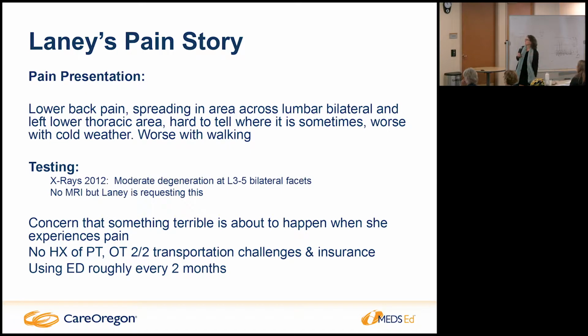Her pain presentation, again: she has low back pain that's spreading in area across the lumbar spine bilaterally and into the left lower thoracic. Hard to tell where it is sometimes. Worse with cold weather. There's a snapshot document in your handouts, in the front of your book. Worse with walking. She has moderate degeneration on X-ray in the lumbar spine. No MRI has been done. She thinks her condition is terrible and that something terrible is about to happen. She has not done any PT in the past, with some barriers to that, and she shows up in the emergency department frequently.